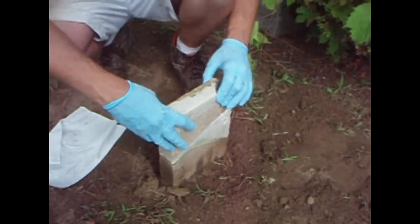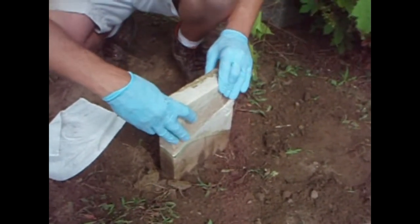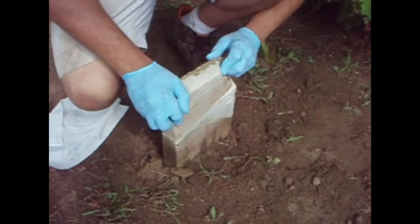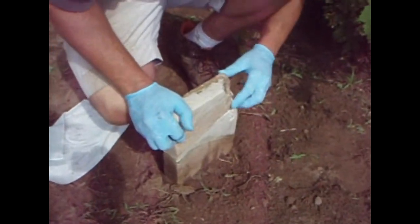So you want to just kind of work it back. It's all right. It's not going to affect it so much now. So just work it back and forth a little. And there's a tiny bit of squeeze out on the front. Okay, there's little tiny blips of it coming through.